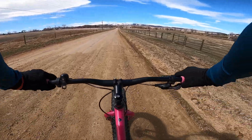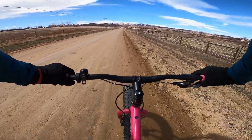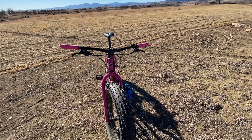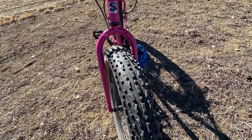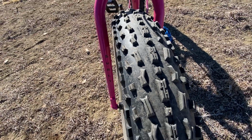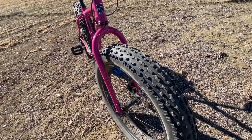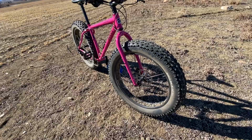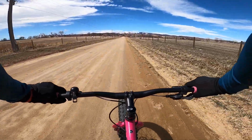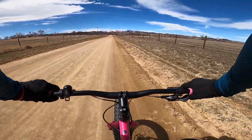The one main thing I do need to focus on changing though is the wheel tire setup. So this has the stock 26-inch wheels with the 4.8-inch tires, which is awesome in the snow and in max traction conditions or really gnarly trail conditions, as you have seen me do with that bike in various videos. But for adventure biking, bike packing, things like that, you want to be more efficient, minimize the rolling resistance some, cut the weight out.